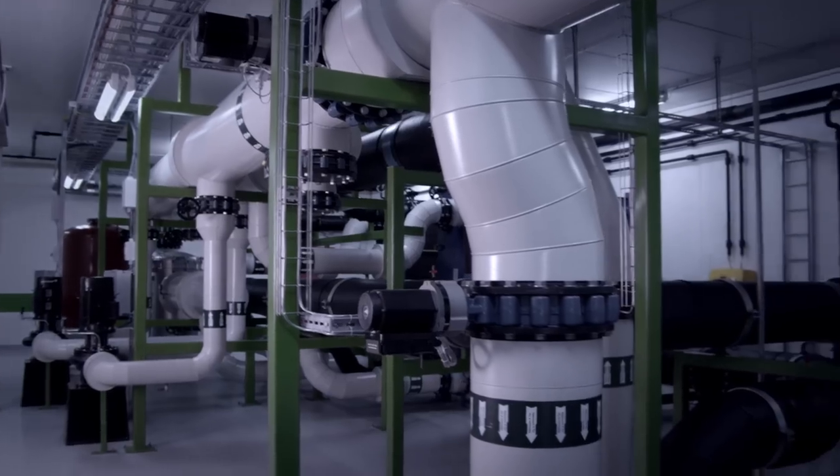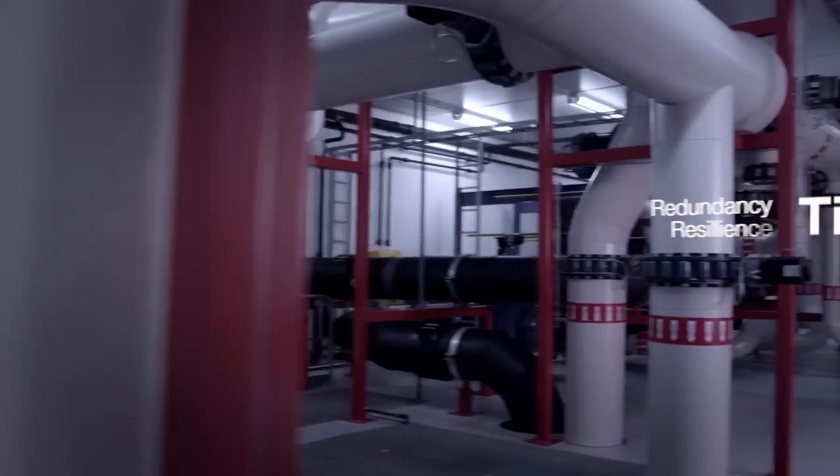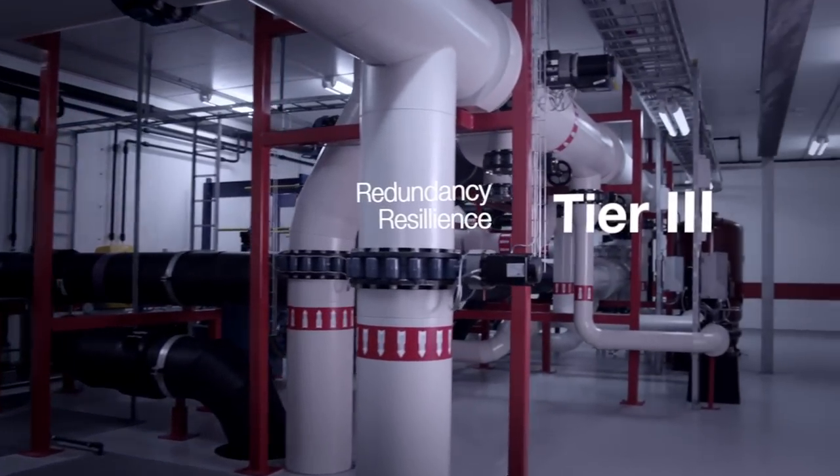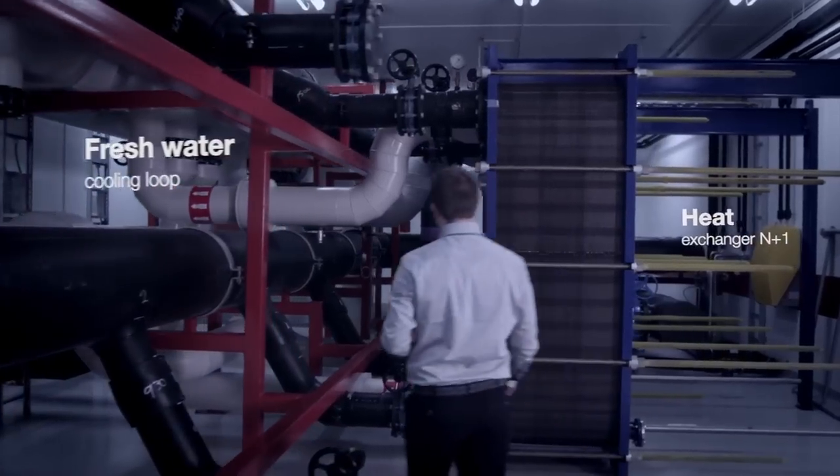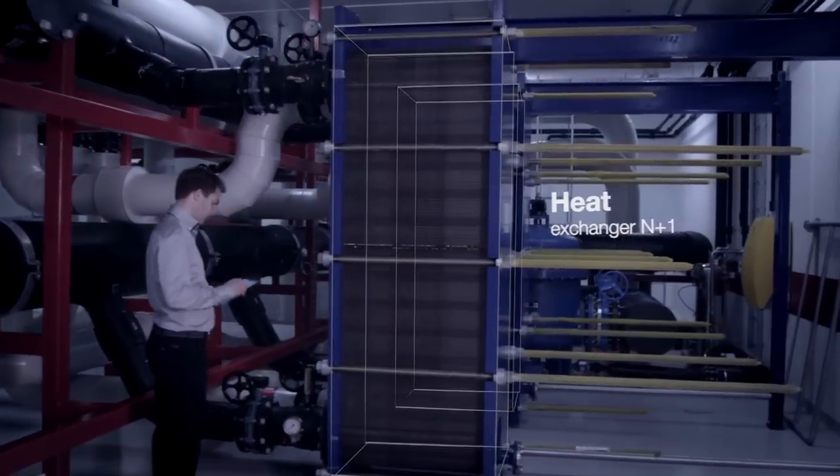The red and green colors inside the cooling stations indicate the redundancy and resilience of our Tier 3 system. Everything is duplicated. Be assured that your business keeps running.